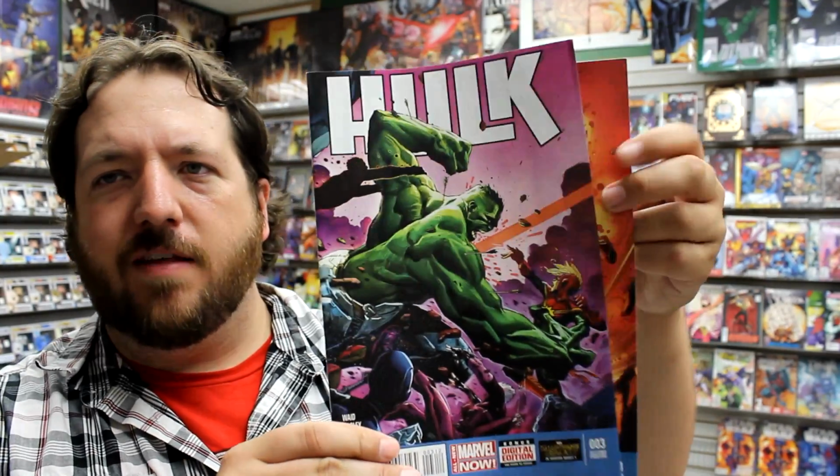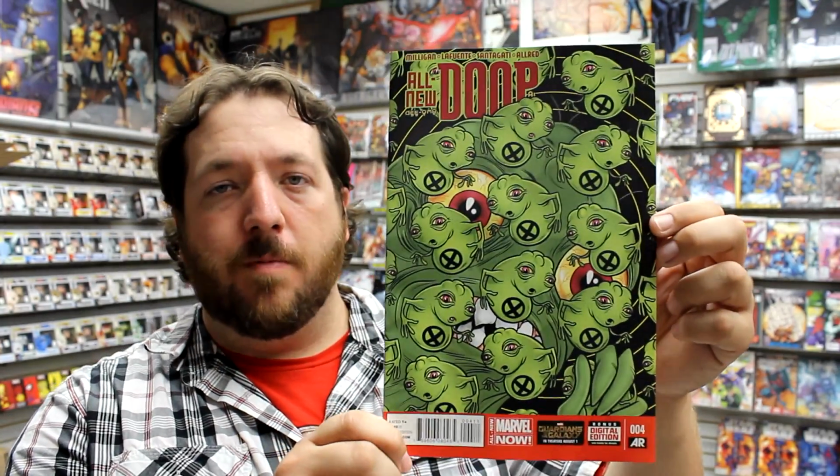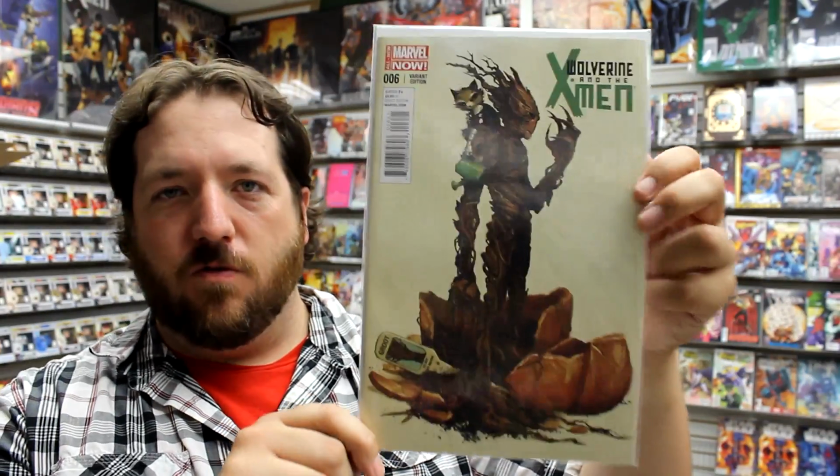We've got second printings of Hulk issue 3 and 4, and second printings of Loki issue 1 and 2. Also second printing of Wolverine issue number 8. Here's All-New Doop number 4, All-New Invaders number 8, Daredevil issue 6, Wolverine and the X-Men number 6. Here's the awesome Wolverine and the X-Men variant, which features Groot by Mike Del Mundo. Deadpool, Dracula's Gauntlet number 3. This week, Marvel's 100th anniversary line of books takes a look at the Avengers.